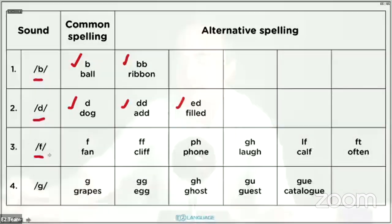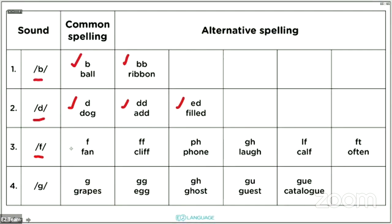Then we've got f, f, f, f. My teeth are just on my lip. F, f, f, f. So we've got words like fan, cliff, phone, laugh, calf, often. You can hear the f sound. Let's go through them again. Fan, cliff, phone, laugh, calf, often. And you can see the crazy spelling of English. It's still the same f sound. But here we have a PH for phone, and laugh at the end of the word, LF in calf. It's all making this sound here.